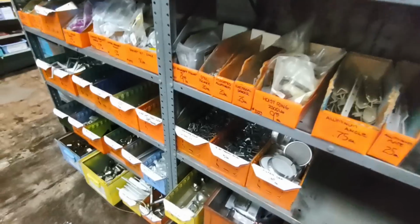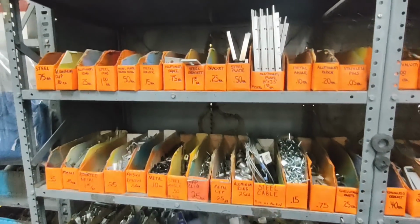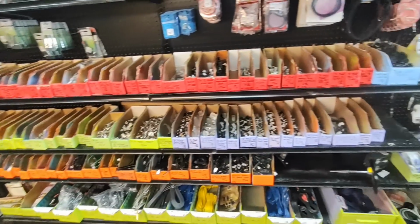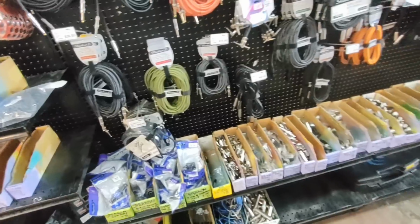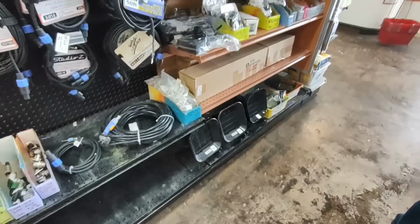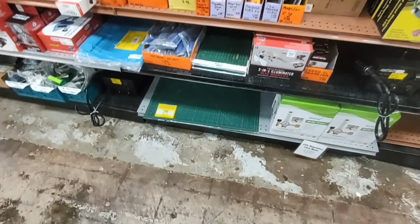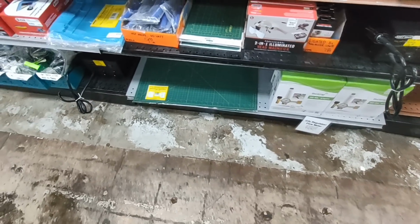Brackets, threaded studs, straps, sleeves, all kinds of stuff. Braces, you name it. Wiring chase. It's all here. Lots of audio stuff, cables, connectors, patch cables, microphone stuff. Going down here, some nice solder fume extractors. More soldering equipment. Oh, I love these self-healing cutting pads. I've got one. They come in very handy.